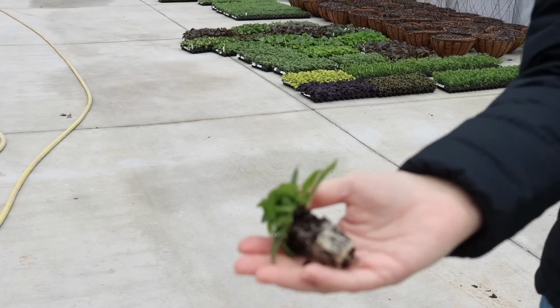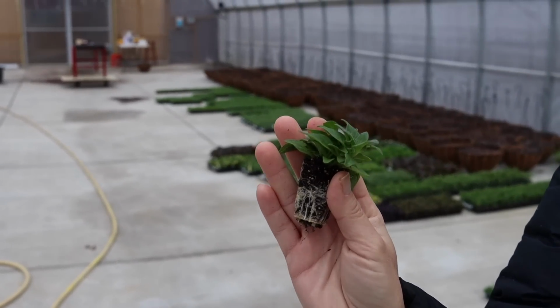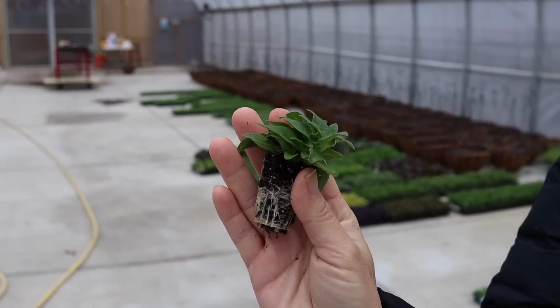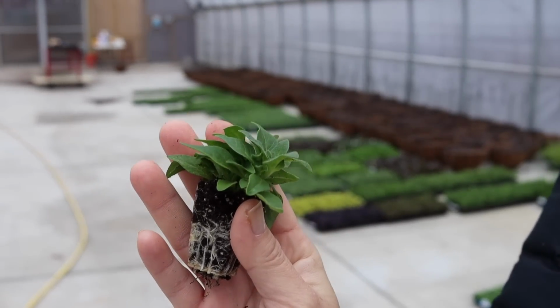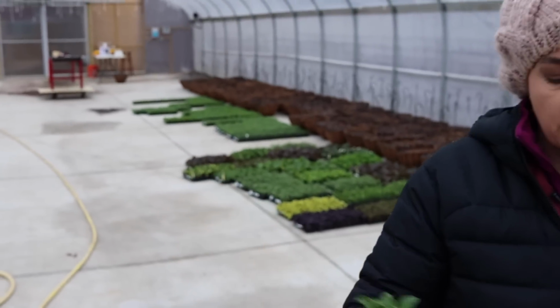So this is, sorry, we're trying to work here, y'all. This is a Supertunia Mini Vista Hot Pink. This is going to be a beautiful hot pink petunia. That is that Mini Vista that we love and adore.